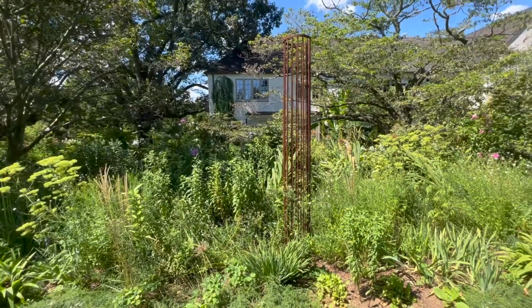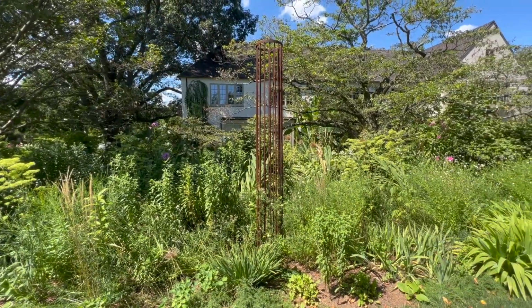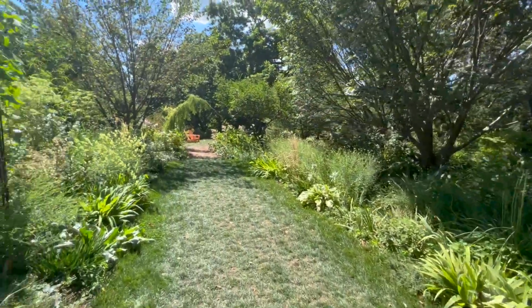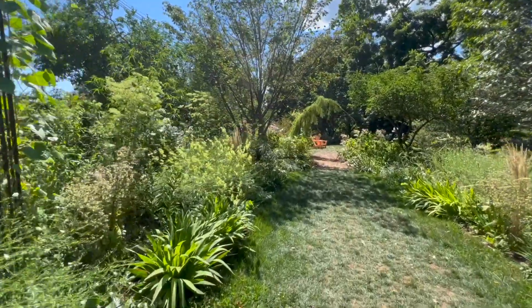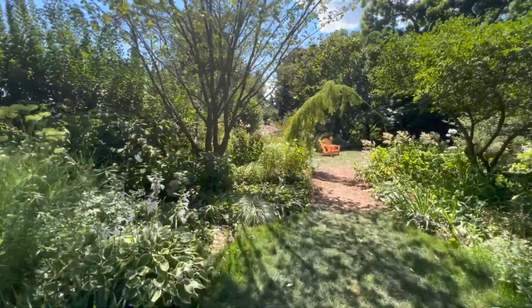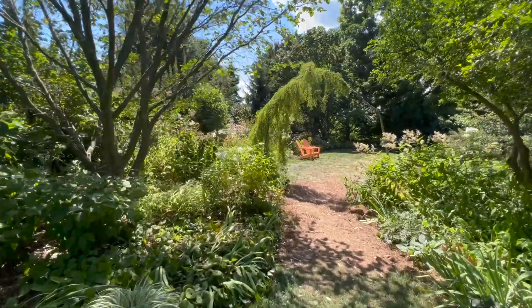I love those, I guess that's an obelisk. It's a very unusual looking one. I like how they do that. It's very wild, very natural. A lot of drifts of things. I need to get some Adirondack chairs.